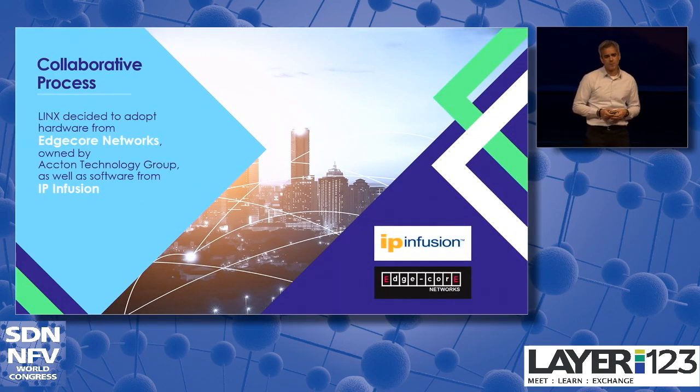How did we achieve this? Well, we picked two strategic partners. I think one of them's here at the event today, EdgeCore Networks, part of the Accton Group, and also IP Infusion. And I'm going to talk a little bit more about their role and the role that they had to play in the process. But essentially, EdgeCore Networks are the company that make the networking devices that we put out into those data centers that I mentioned.